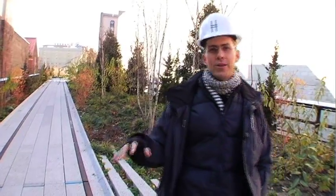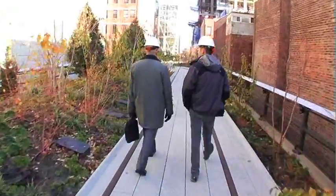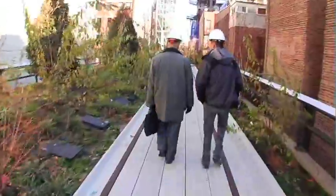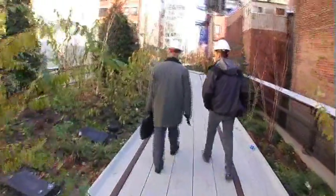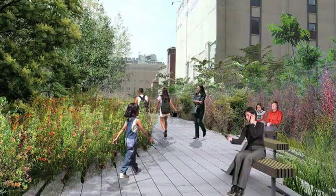We're standing at about 22nd Street, and this is called the Chelsea Thicket. Here you have a lot of bigger trees, a lot of evergreens. So when you're walking through it, it feels almost like walking through a little forest.